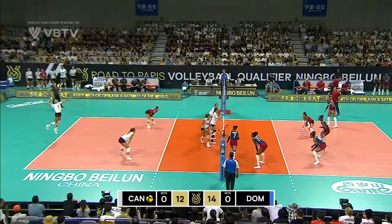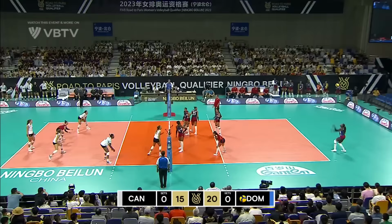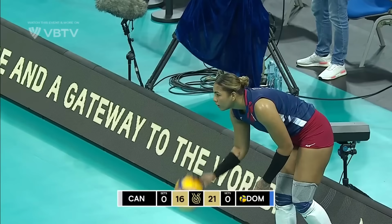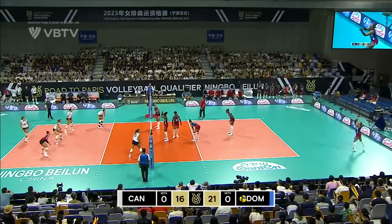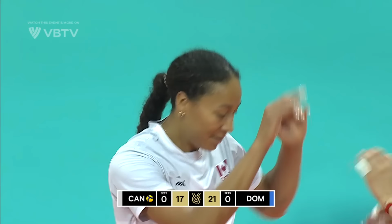Oh, what a heavy arm, Gonzalez. Big serve, nicely handled by Jost. Over the top, Alexa Gray. 21-16. Deep pass, nice pass from the Canadians, and a smackdown. Alexa Gray feels there's no blocker there for her. She may as well just pop that one straight down.